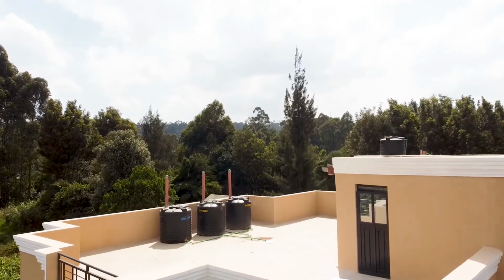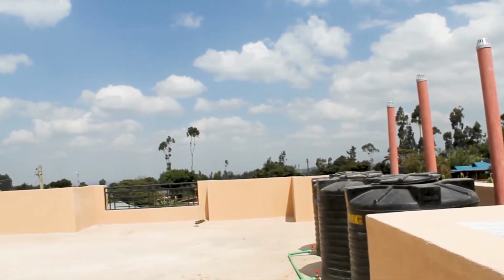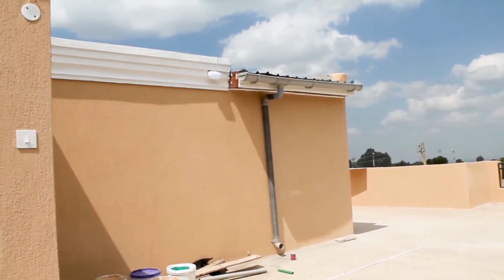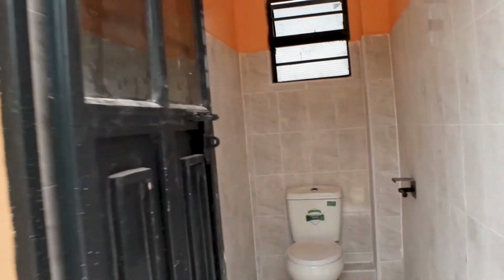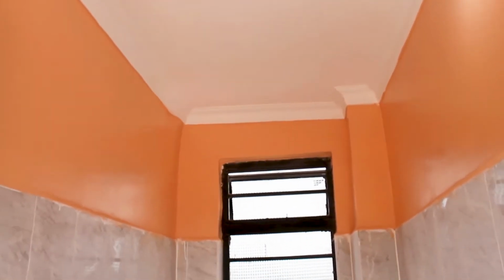On this house tour, we will start from the rooftop and work our way down. At this rooftop, you get a great view of the neighborhood and it also offers a great hangout spot for family and friends. This rooftop also comes with a washroom for use while on the rooftop.